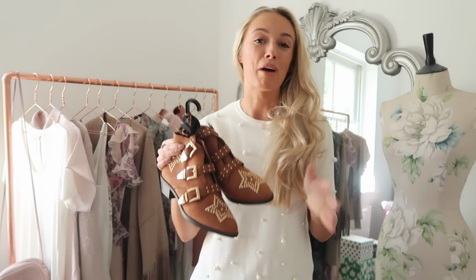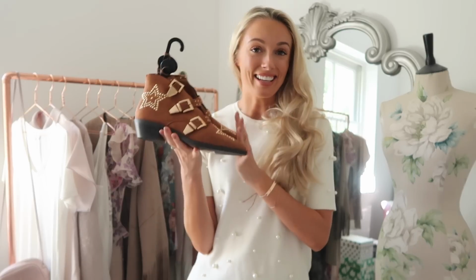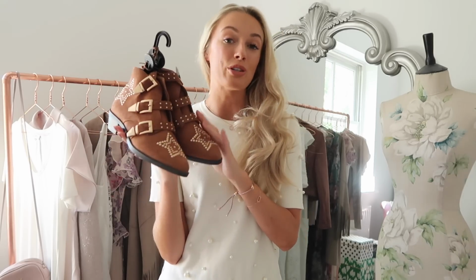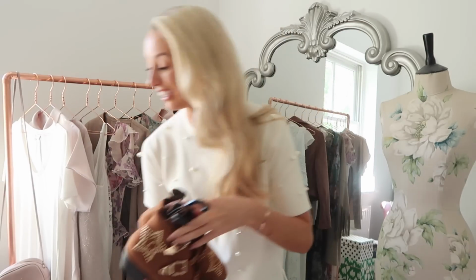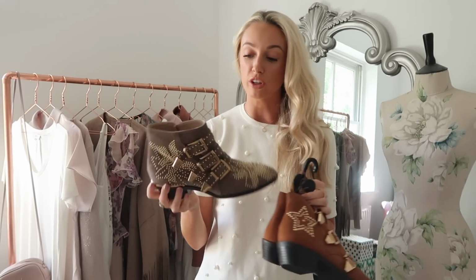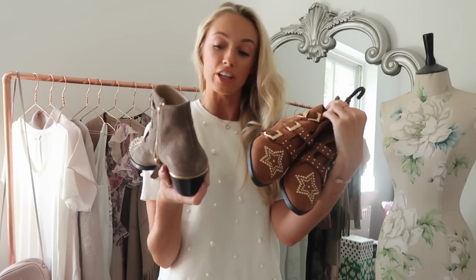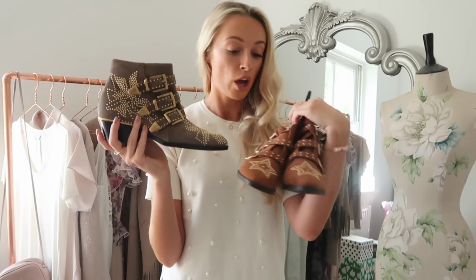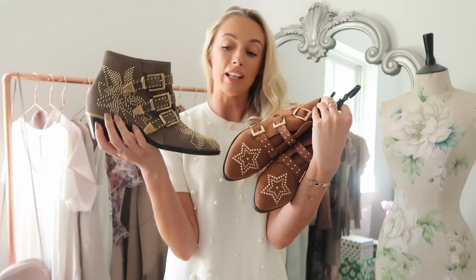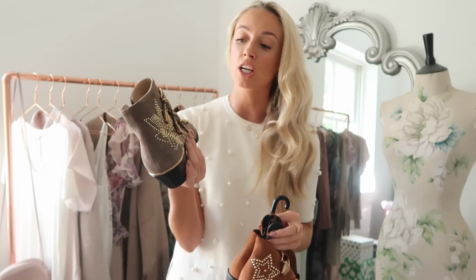So here we have my first real fashion dupe from my Primark haul. These, as I'm sure most of you know, are major dupes for the Chloe Susanna boots. In fact, I actually have the Chloe Susanna boot here. I haven't worn these yet, I just ordered them from Net-a-Porter, and as you can see, design detail wise, very, very similar. Both have got the 3 buckles, both have got that kind of studded star pattern, same heel height, same length. Of course, these are a lot more of a vivid brown, whereas these are more of a muted suede grey brown.